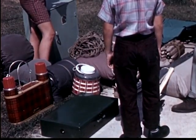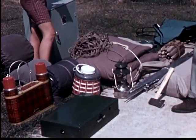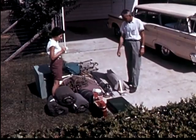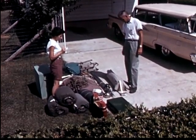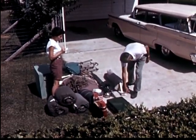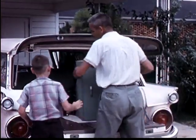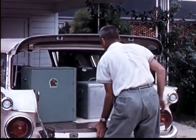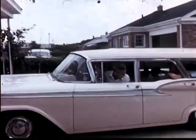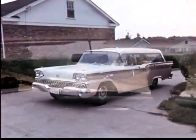Here's some of the equipment the Bennetts will carry. These are basic pieces required for comfort. A cotton canvas tent, sleeping bags, a gasoline stove, and a food chest are the major items. Everything has a place. Proper packing means easier unloading and setting up once the campsite is reached. Everything loaded, and they're on their way.